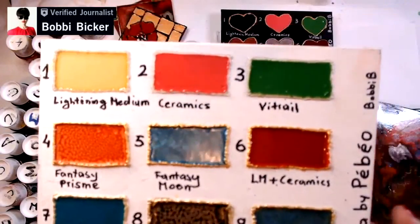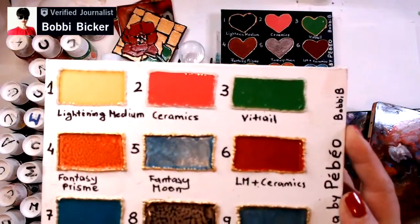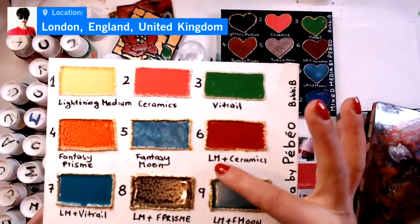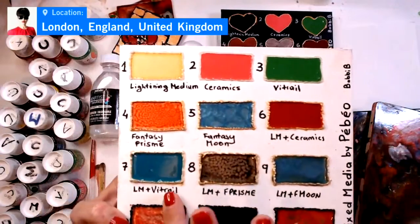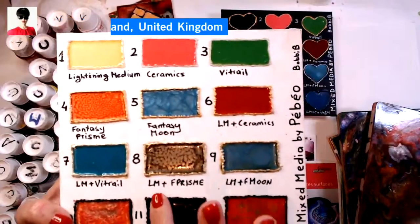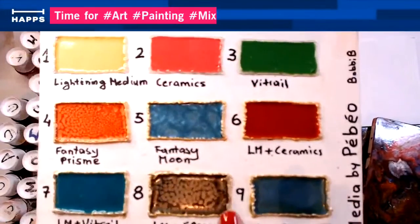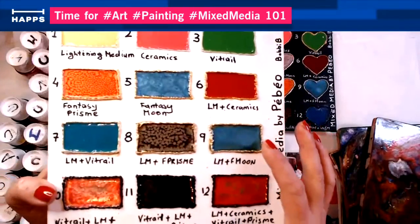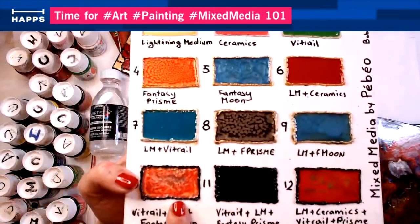And this is fantasy moon. Now I mix a little bit of both of them, light and medium with ceramic. I have light and medium with vitriol, light and medium with prism. So this is the effect it creates. And I have light and medium with moon. The same thing, a little bit of prism and moon in here.